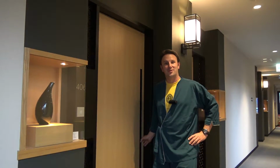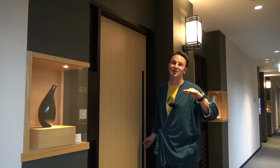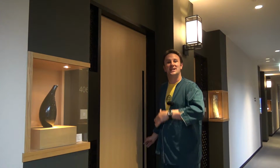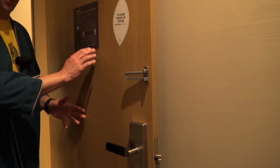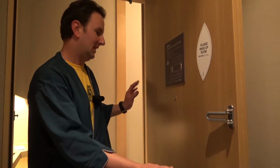This is room 406, a standard twin room. I'm being quiet because in Japanese hotels in the hallway, you have to be quiet. There's 2 doors. This is the first door. It slides open, no key required for this door. Then you come into this little antechamber of sorts. There's a second door here. This is the one you actually use your hotel key card on.